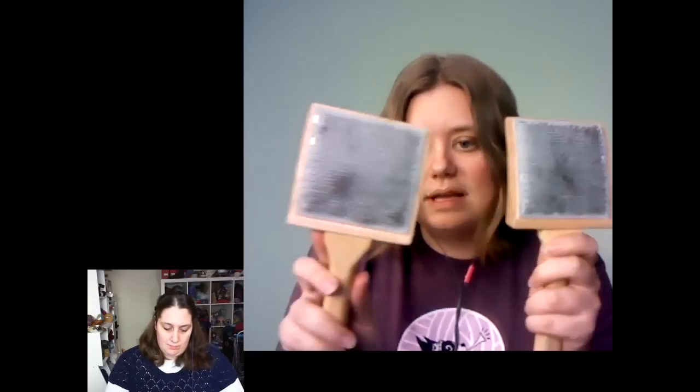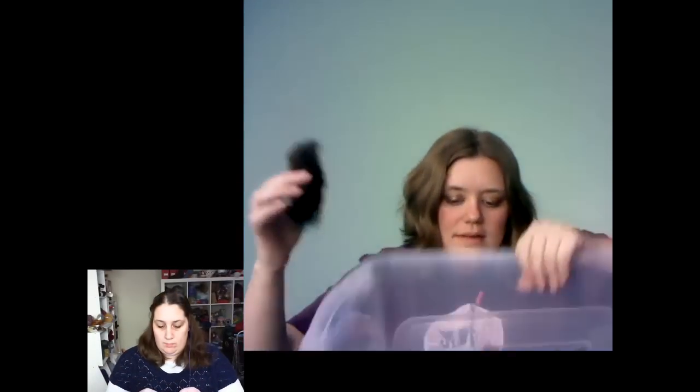Watch the Interweave video. So I've been carding on these, and I can put enough fiber on here to get around a 1 gram rolag when I take it off. So in that bin, I would say there's probably 3 to 4 ounces of fiber ready to be carded. In this bin, you can see how it's all fluffy. There's maybe 1 ounce of fiber, maybe 2 ounces, to be spun.